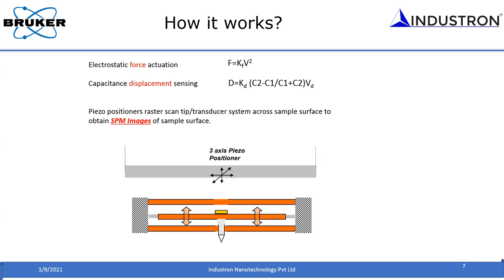Now, you can mount this transducer on a scanner. By scanner, what I mean is some kind of mechanical device that can take this transducer and scan in the X, Y, and Z directions. Let's say your tip, which is attached to this center plate, is in contact with the sample surface, and you are scanning in the X and Y directions. As it scans on the surface, because the surface has some roughness, the tip will move up and down, tracing the rough surface that you want to image. Then if you record the profile of that surface line by line, you can create an image.